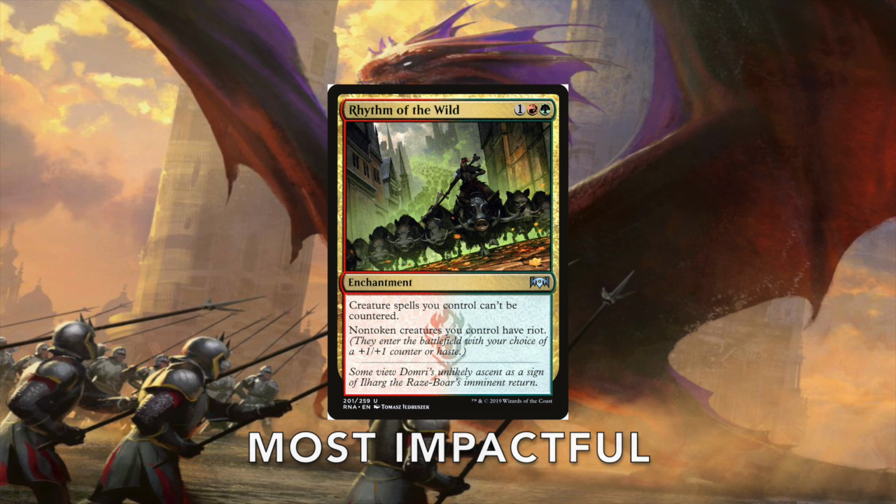So if you're trying to play dragons or something like that, you really don't want one of your dragons getting countered, because losing 6 or 7 mana into a 2 mana spell just feels awful. So Rhythm of the Wild, really, really good. Gains value as your creatures get bigger.